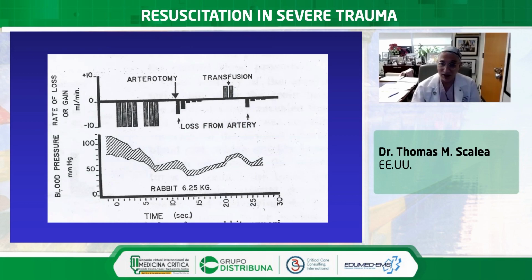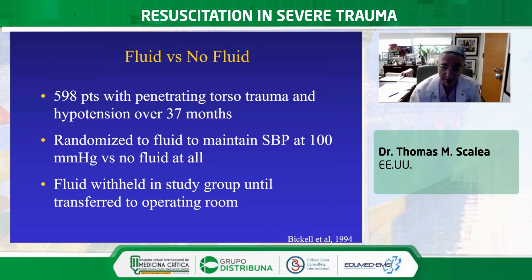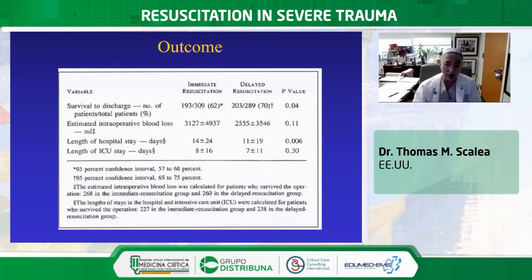This is 1960 data from one of my heroes, Dr. Jerry Shafton, who examined this in an animal model of hemorrhage. And what Dr. Shafton demonstrated is that it was the pressure, not the volume, that increased hemorrhage. There are 2 randomized prospective trials on this. The first is now 25 years old. It was done in Houston, and it randomized patients with penetrating trauma and hypotension to fluid or no fluid at all. Fluid was withheld in the study group until they were transferred to the operating room. And there was a statistically significant increase in survival to getting absolutely no fluid at all.